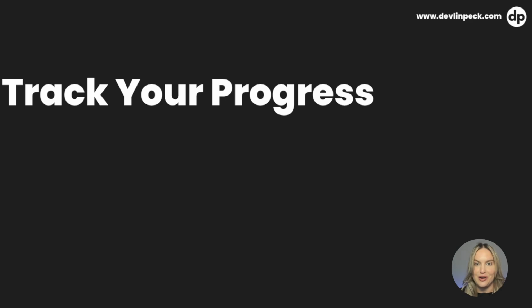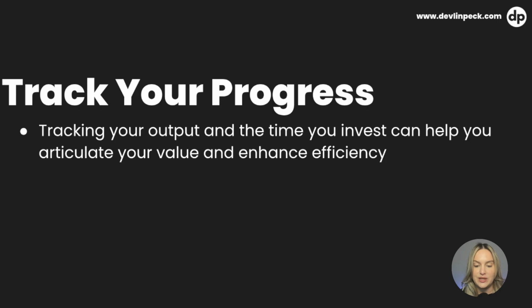So speaking about impact, that brings me to my next tip. One way that you can show your impact is by tracking your progress. And this is going to look a little different for everyone, but what's most important is that you're tracking your output. So anything you're producing and the time that it takes you to produce that. That's really going to help you articulate your value, but it's also an opportunity to identify areas for improvement. So if you're tracking everything, maybe you're noticing that certain learning solutions take a longer time for you to develop. So maybe you pinpoint that as an area for improvement and track that over time. There's a lot of really cool opportunities, but what's most important is that you do track your progress.